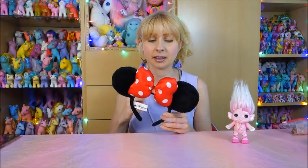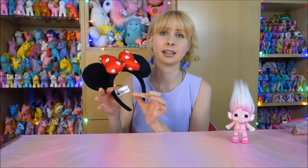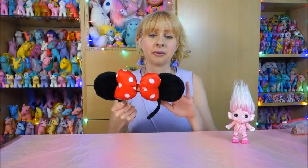She also had some toys, but nothing of interest for me. But I picked up these Disney ears. And I think they are original because they say Disney Parks. I was just a little bit unsure, are they? Because they are so floppy, but they're probably just an older model. But they are the classic Minnie Mouse ears, you know, red bow, polka dots, black. And they look pretty cute.